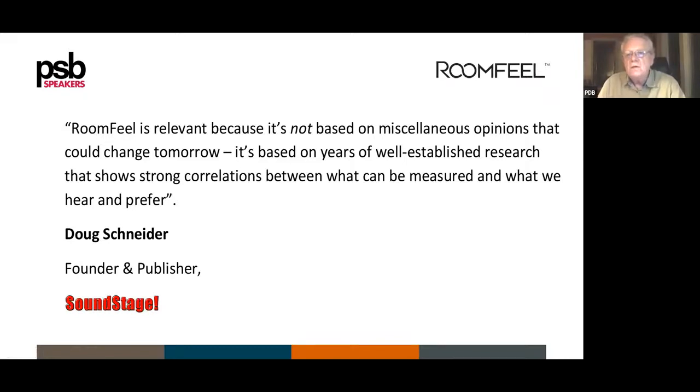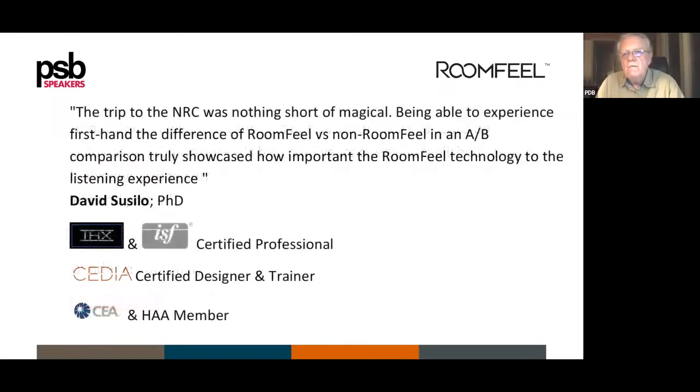And so Soundstage said, room feel is relevant because it's not based on malicious or miscellaneous opinions that could change tomorrow. It's based on years of well-established research that shows strong correlations between what we can measure and what we hear and prefer. This was from a fellow who does a lot of writing, and he writes for some of the trade magazines. His name is David Zazillo.